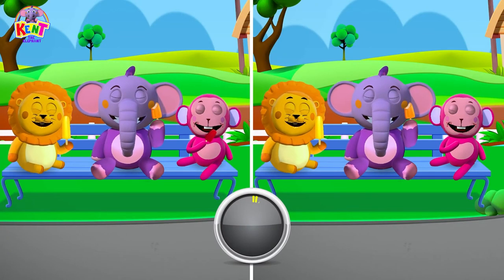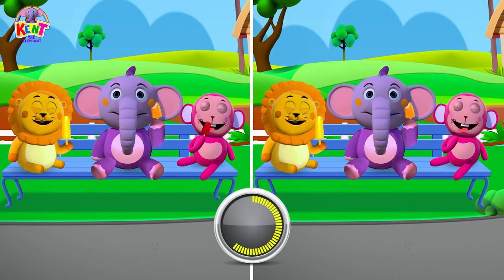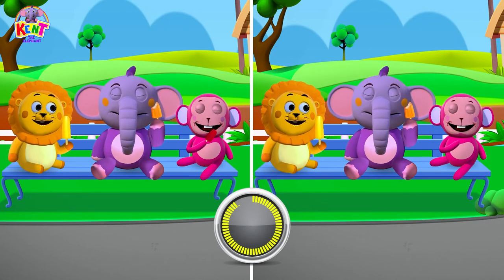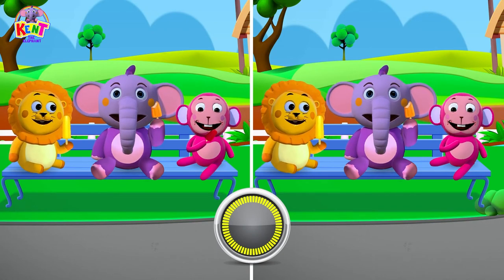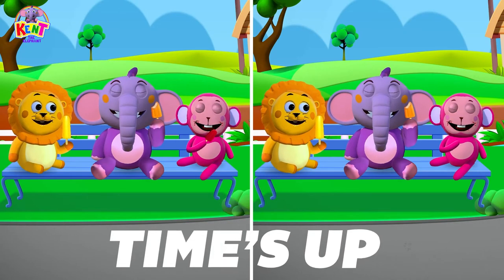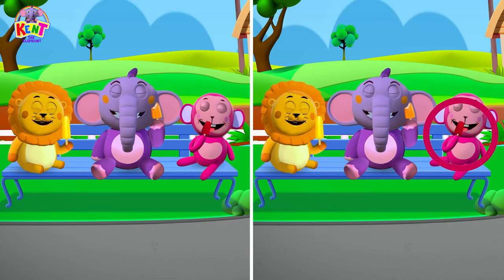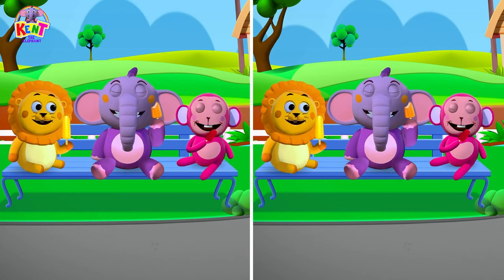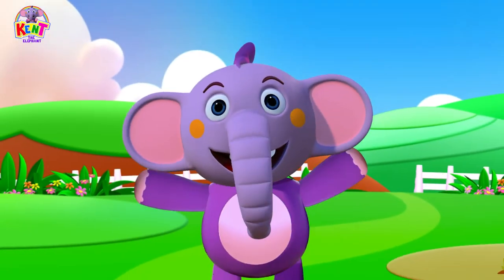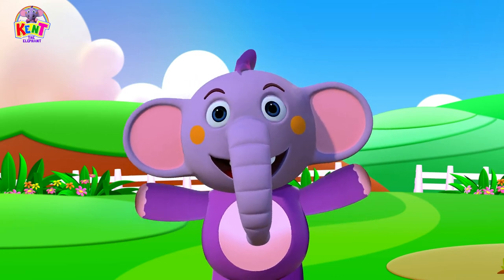It's a lovely sunny day and we're all eating ice pops. Can you find any differences between the two pictures? Time's up! That's right! In this picture, Monkey doesn't have his ice pop! You did a great job spotting all the differences in those pictures. Well done! That was so much fun!